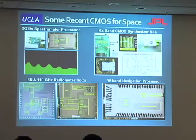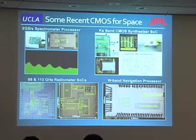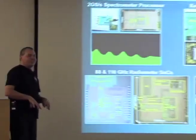88, 110, and 183 are the big ones. 183 is the best one. And this is all for climate science. So this planet is not in good shape. And that's NASA's position and my position. And my personal position is Congress doesn't want to fix it. So we should at least find all the hurricanes so we can get out of the way. And that's what I work on, is detecting extreme weather.